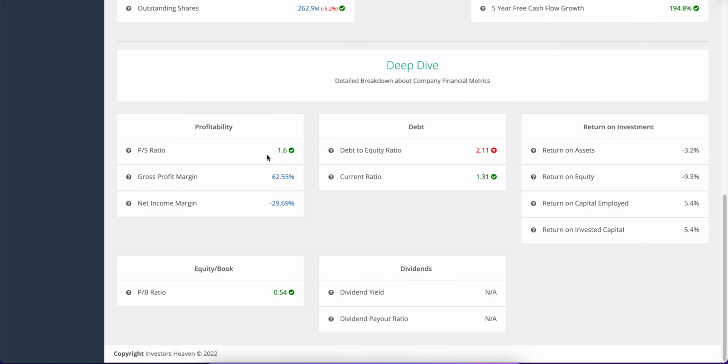So the price to sales ratio is very good. The gross profit margin is fairly good, very good. But the net income margin is bad. So we're probably looking at a company that's making money from operations, from selling stuff actually, but not from actual profit if you deduce all the expenses. That seems to be the story here.